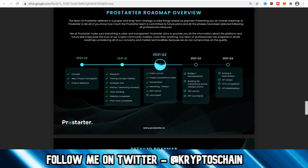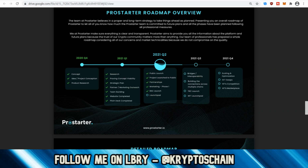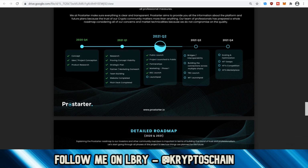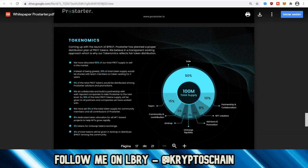Then bridges interoperability in Q3, building the connections across multiple chains. Also Tron blockchain launch, and the NFT Launchpad is also due in Q3. Towards Q4 we've got scaling and optimization, NFT swaps, NFT competitions, and NFT marketplace. And again, do check out the detailed roadmap further down here.